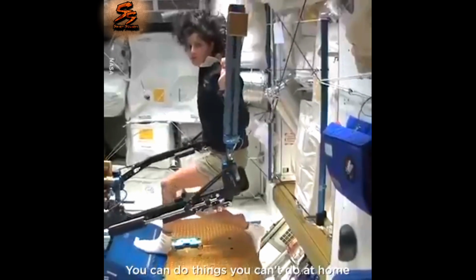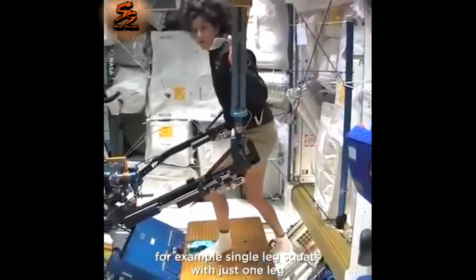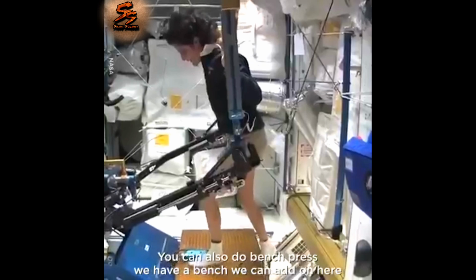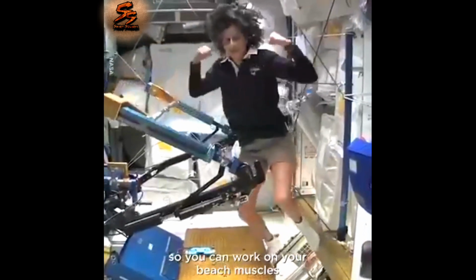One of the cool things is you can do things that you can't do at home. For example, single leg squats with just one leg, because you won't fall over. You can also do bench press. We have a bench that we can add on here, so you can work on your beach muscles.